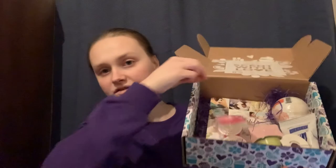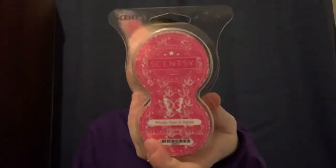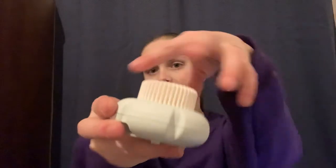Next thing to go along with that, we have a pod pack. They give us prickly pear and guava, which I am so excited to try. Look at that pretty pink. In the pod pack you get two. You'll basically put it in like this, and this is how you'll get your scent to flow out. It'll blow it out. They're like little beads in there, if you can see.